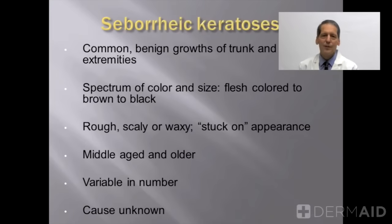These occur on almost all of us as we get older. We can start making these in our 40s, 30s even, but by the time we get into our 50s, most human beings are going to grow one or several of these. In fact, I tell people that seborrheic keratoses are like Lay's potato chips. We all get them, and nobody can have just one.